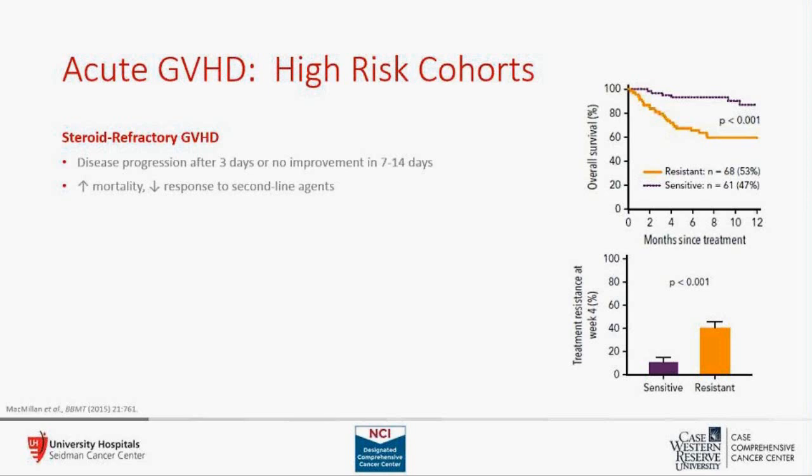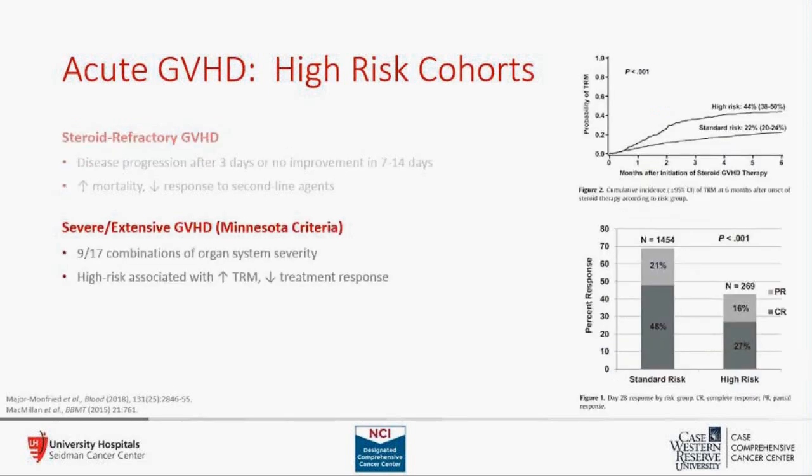The severity of GVHD and the extent of organ involvement also predict poor outcomes. The recently defined Minnesota criteria define high-risk GVHD according to 9 specific combinations of organ system involvement and severity. High-risk patients have increased treatment-related mortality. So these are high-risk patients shown at the top, standard-risk patients shown at the bottom, and transplant-related mortality on the y-axis. They also have decreased response to treatment shown on the bottom right. So this is response to treatment, standard-risk patients, and high-risk patients.